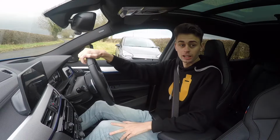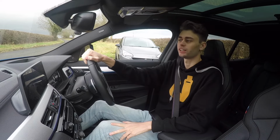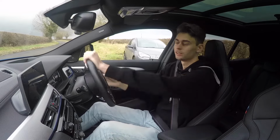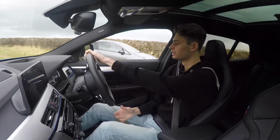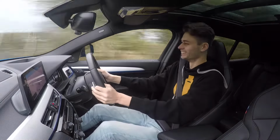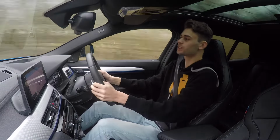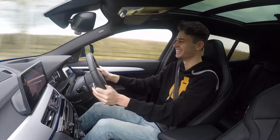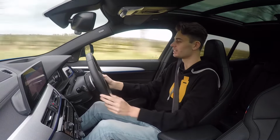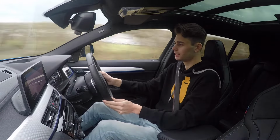Okay then, so here we are in the BMW X2 M35i. And the first thing I'm going to do is pull out of this junction. Oh my... Well, that's a substantial amount of speed. That's silly. How does it do that? That is a full hot hatch level of speed.